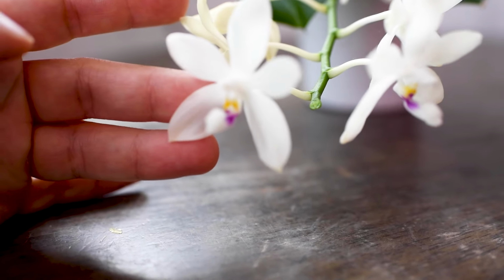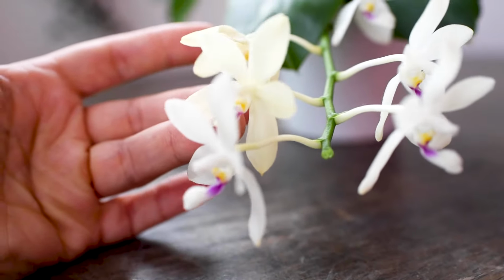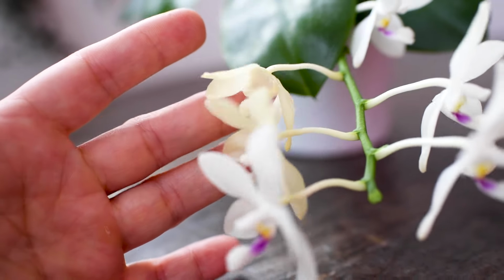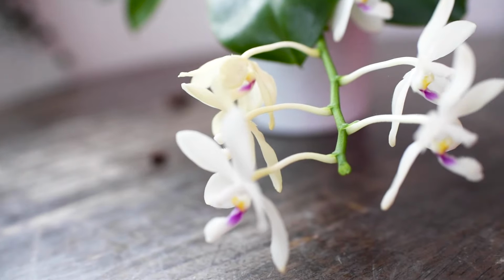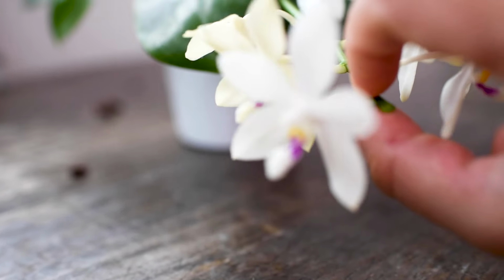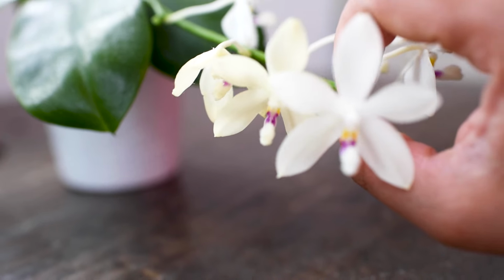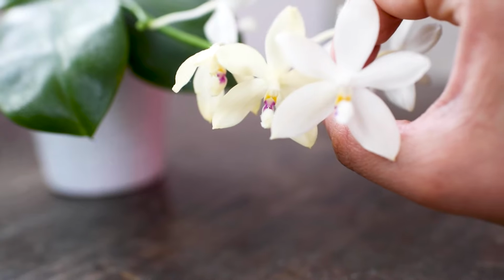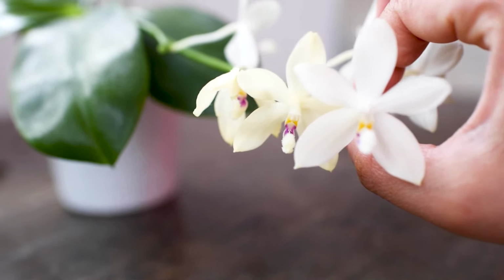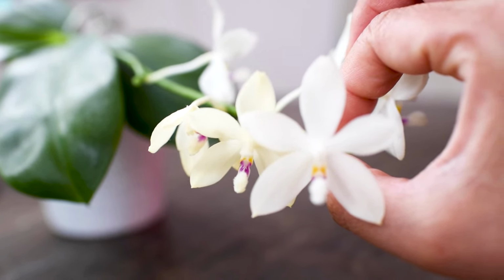On top of that, this plant has a fragrance that I don't know how to describe. I noticed some people on the internet saying that it smells like mango. Other people say that it smells like dust. I've read different things, but fragrance is a personal thing. I don't smell either of those. For me, it smells like grass, I would say. It's a grassy fragrance, nothing special. And you have to sniff the flowers to feel it.